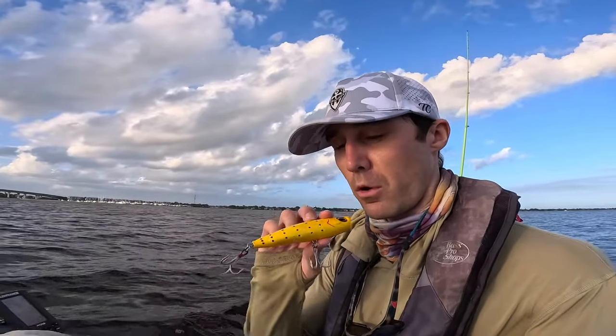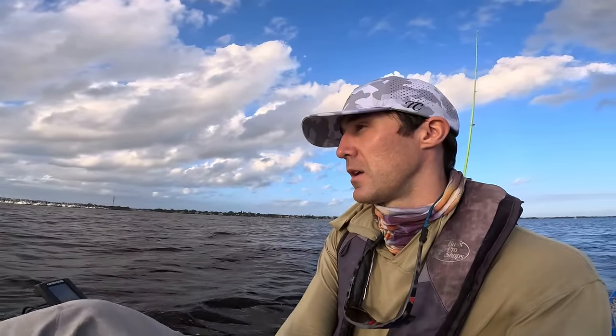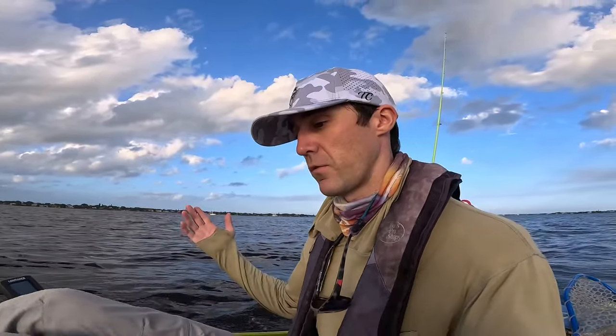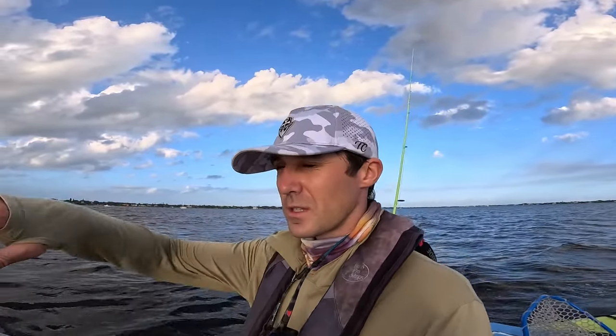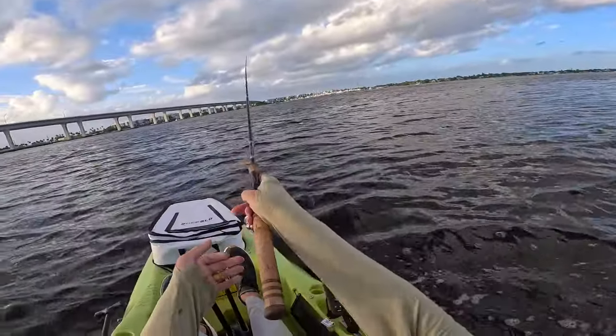And then after that, if there's still enough time, maybe we'll throw around that popper for the hope of getting a big jack crevalle, like 15, 20, 25, 30 pounds. You never know. So let's see. The sun is getting lower in the sky, so we don't have a whole lot of filmable daylight left.